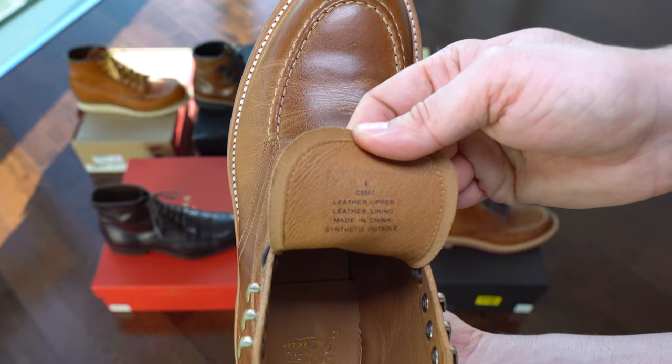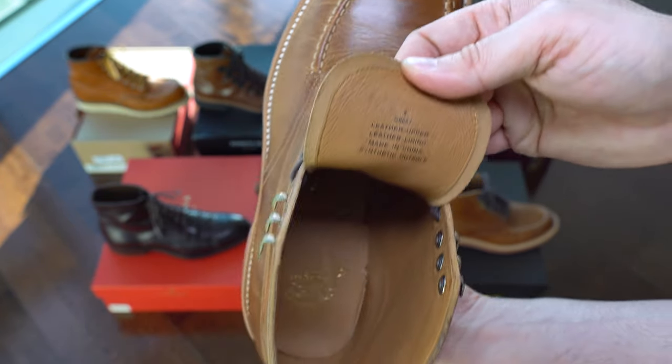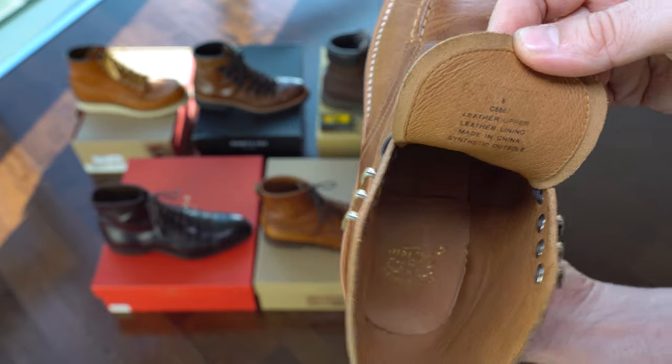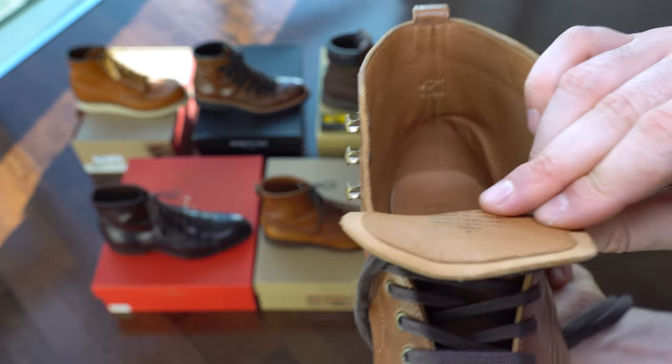I really like the lining from this boot. It's very soft. It has some padding inside and it's a bit more comfy than I was expecting to be, to be honest.